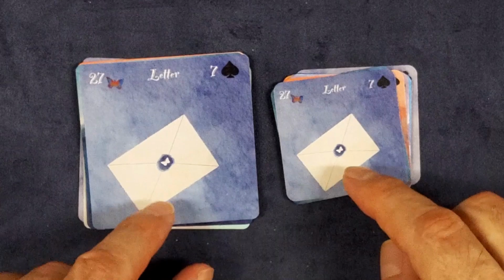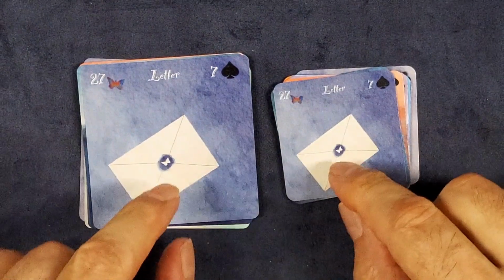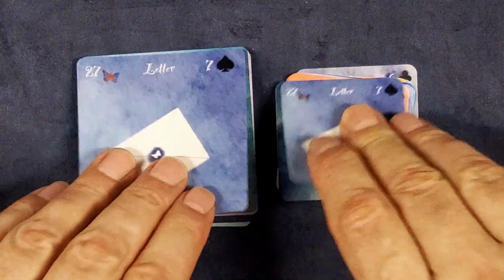Speaking of witty design, look at the seal on the letter. There's a butterfly wax seal on this letter. Very clever. I love that. Neutral card. Yes, it is.